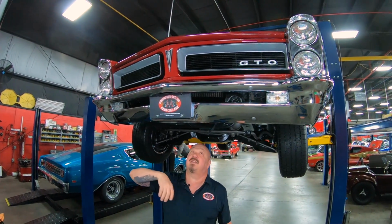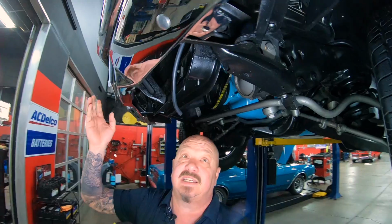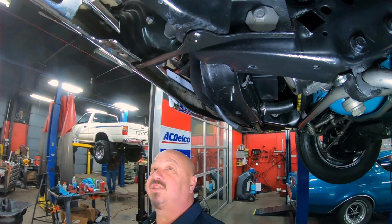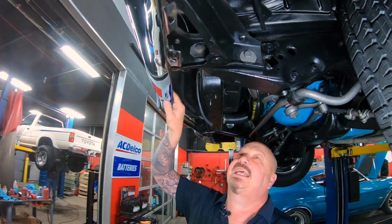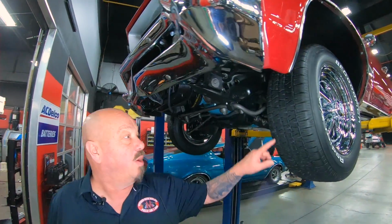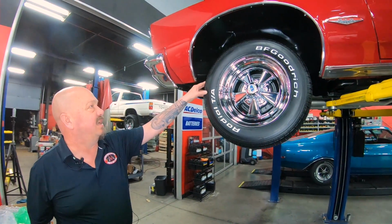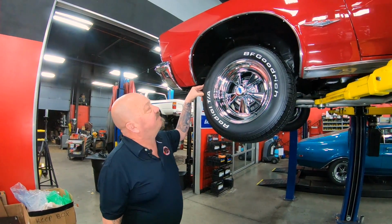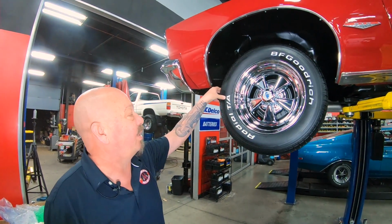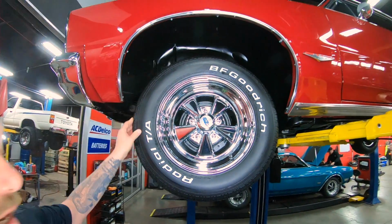Chrome on the back side of the bumper, or at least the finish on the back side of the bumper, is just as nice as the finish on the front. Well, I shouldn't say that. It's nice and clean on the back side, and of course the chrome on the front looks great. We've got great looking tires. These are definitely brand new. I still see the nubs on them. 255/65 15s on some brand new Cragars. That's what you gotta have on your muscle car right there.